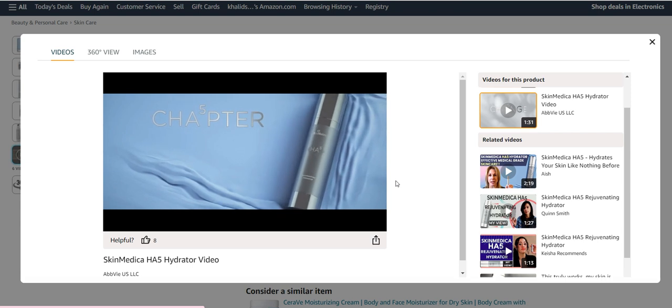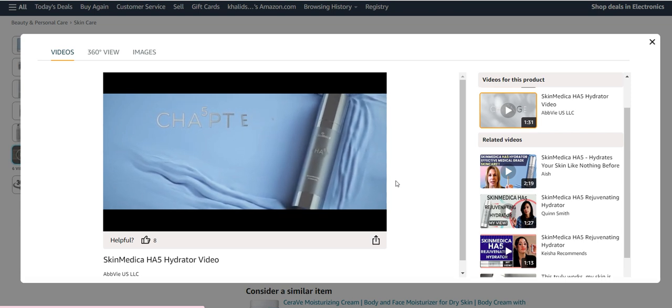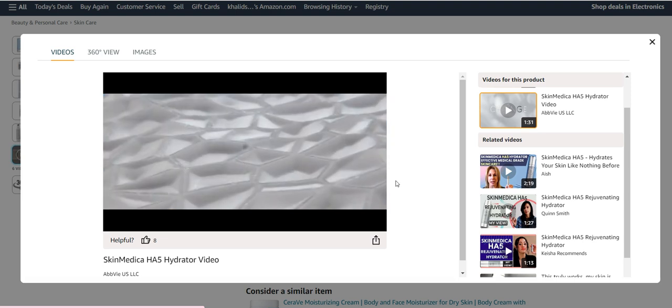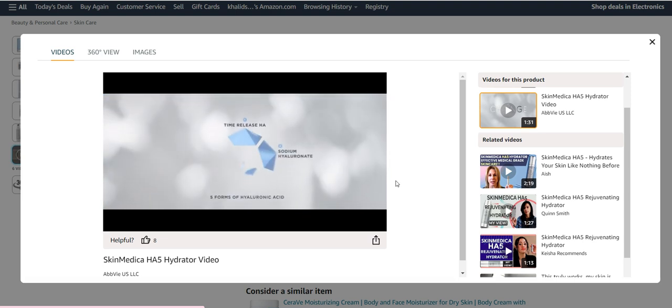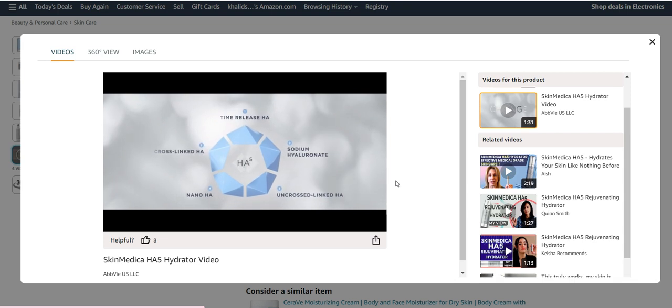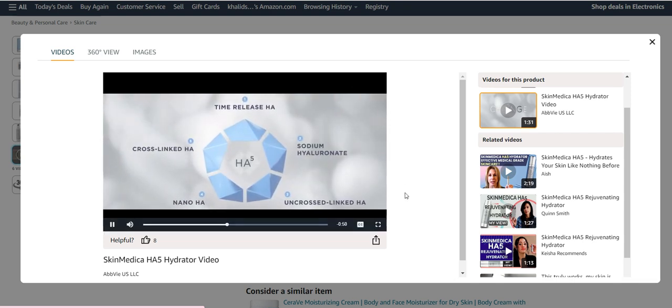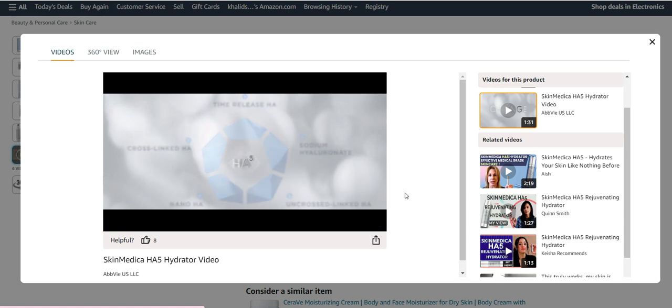Introducing a new chapter of skin hydration, HA5. Five forms of hyaluronic acid work synergistically for immediate smoothing and continuous hydration throughout the day. And over time, patients experience lasting rejuvenation.